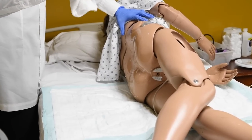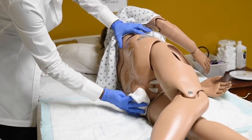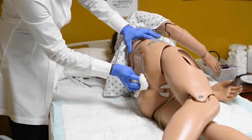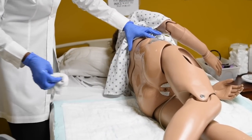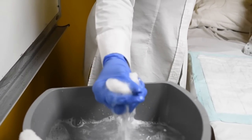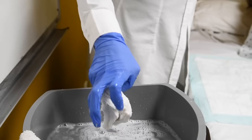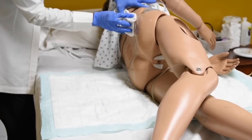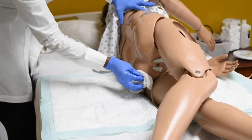Rinse one cheek of the buttocks, the other cheek of the buttocks, and you rinse the middle, okay? If you want to rinse again because you feel like there is still soap, you can by all means do that using the same technique.